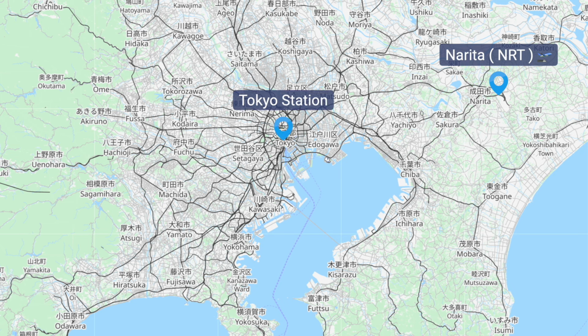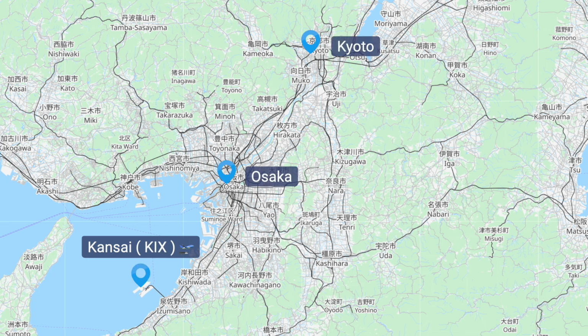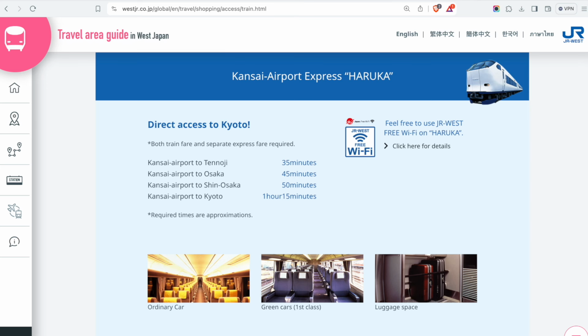If you fly into Haneda, it is actually located in Tokyo, so it will take you about 35 minutes to get to Tokyo Station. Osaka has 1 international airport, Kansai International. There is no international airport in Kyoto, so if you're going to Kyoto, you're going to fly into Kansai International and you will take the Haruka Express to Kyoto Station.